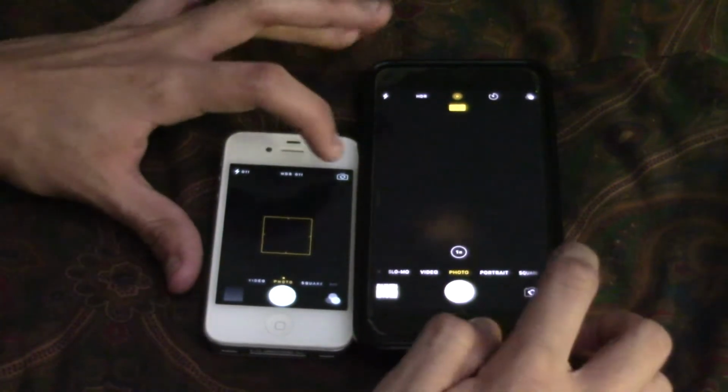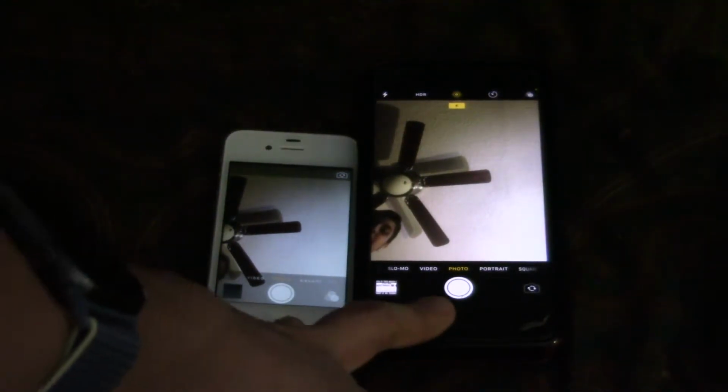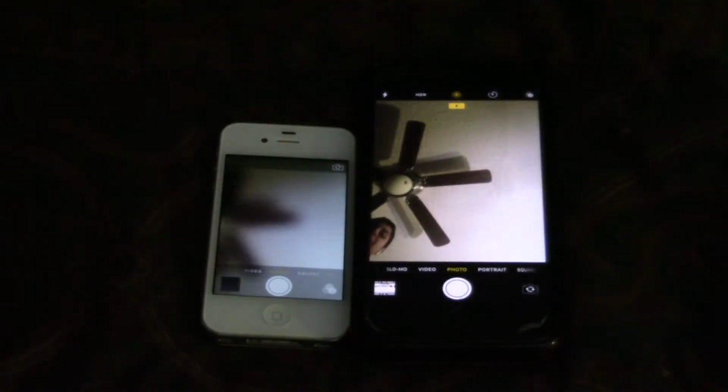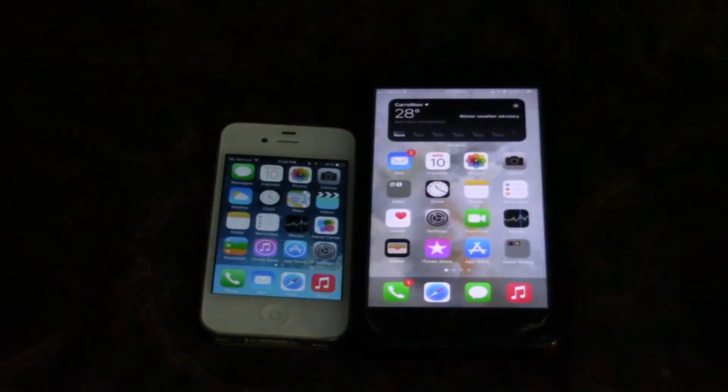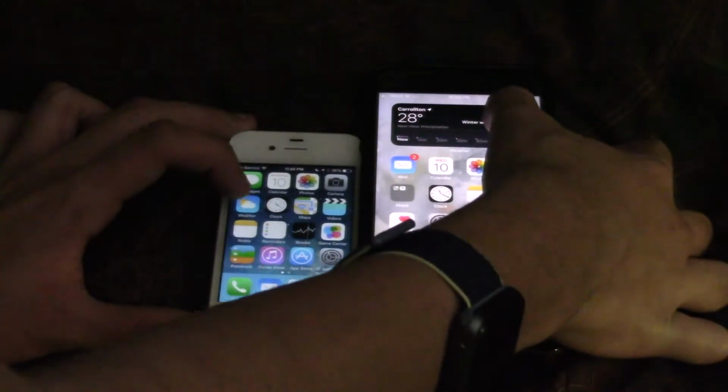How about rotating the cameras? 1, 2, 3. And the iPhone 8 was about first. 4S had a bit of a delayed reaction, so then click it. Okay, now let's try something else. What else should I try? Let's try the weather. 1, 2, 3.